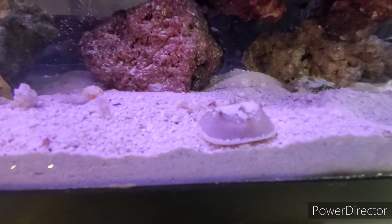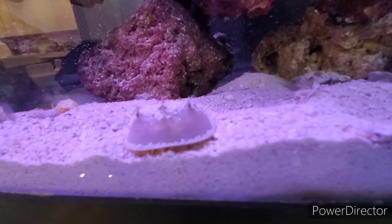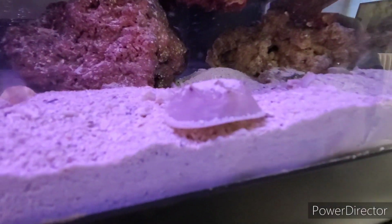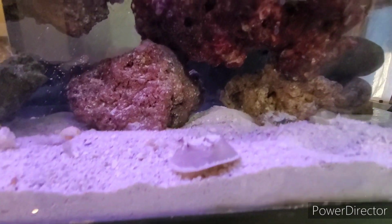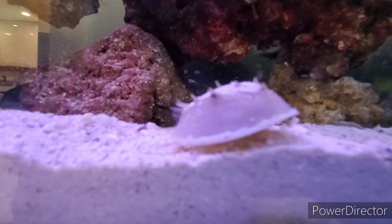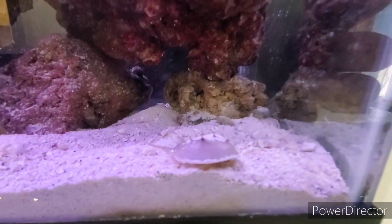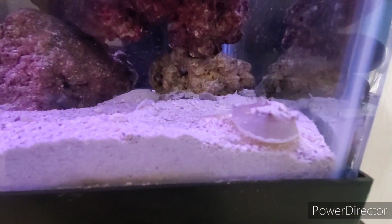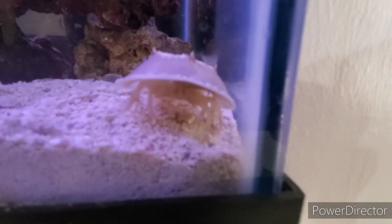Over here we have our horseshoe crab. It's very small at the moment and it takes very long for them to grow. Usually these guys grow about a foot long or even longer, and they lay their eggs in the sand, and they have a lot of legs, different types sort of. There's this cleaning thing and there's some with claws and some just regular legs, as you can see.